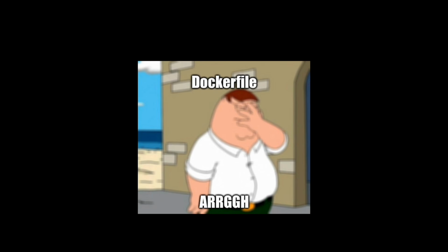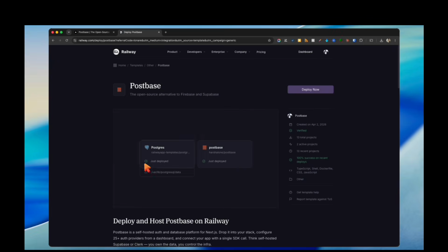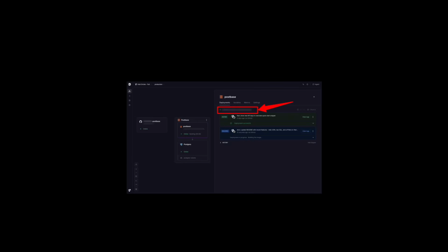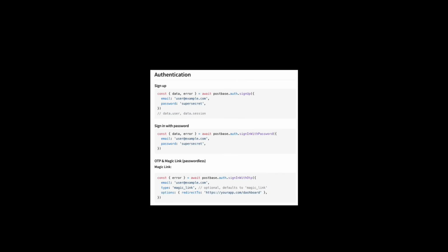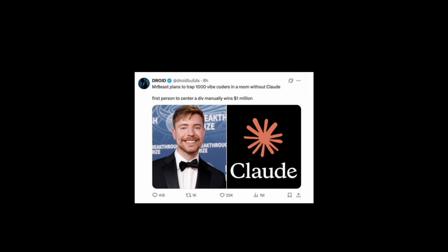To host it, skip the existential dread of Docker trauma entirely. Go to Railway, click the glorious deploy with template button, and 30 seconds later, it spits out a live production URI before your coffee even finishes brewing. Pop the JavaScript SDK into your front end for instant real-time WebSocket updates and enjoy absolute data sovereignty.